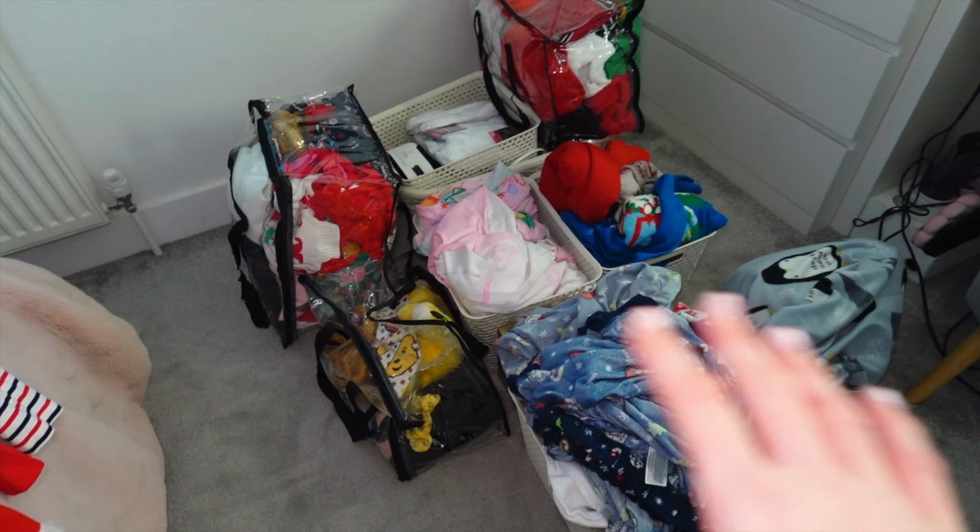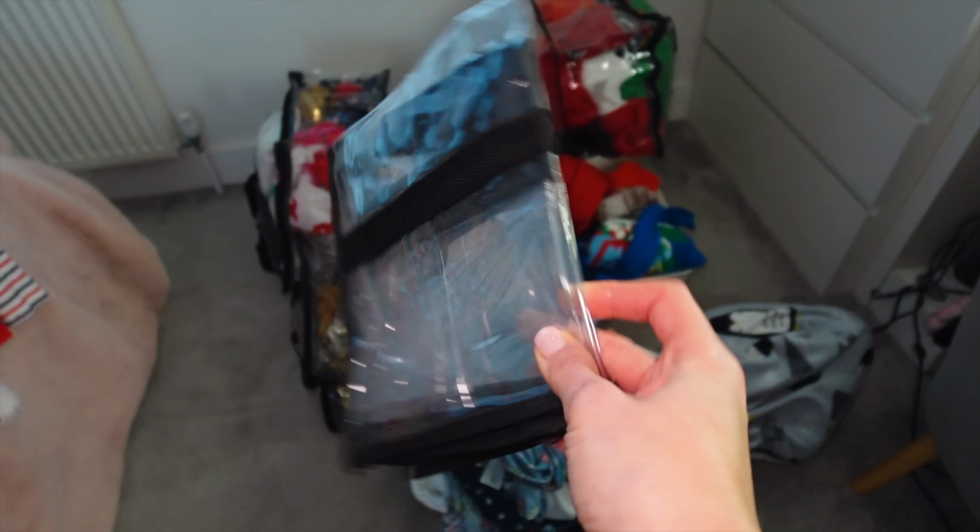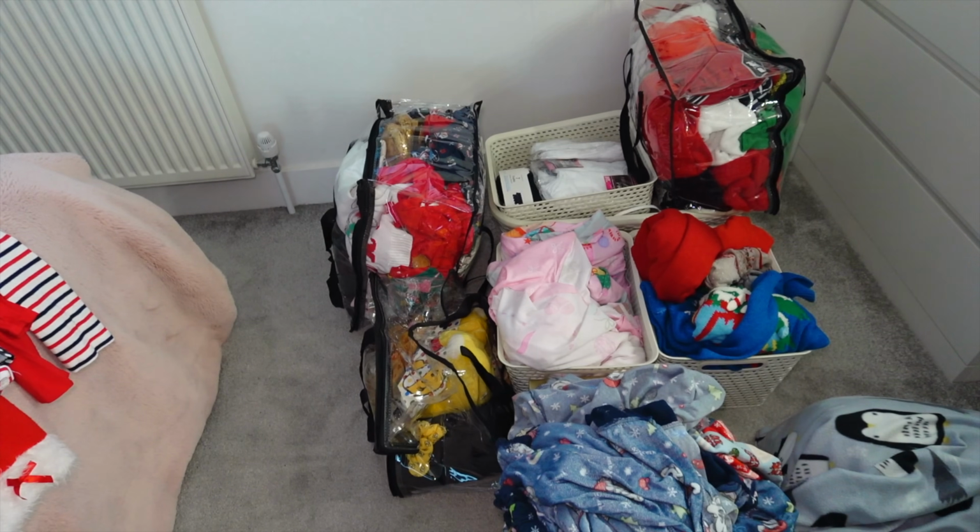Okay, some of this stuff needs repacking. Let's get as much of it as we can packed neatly into these bags, ready for next Christmas.